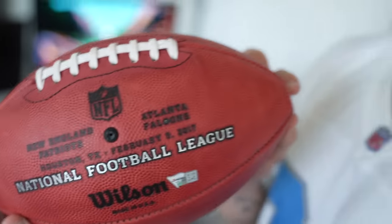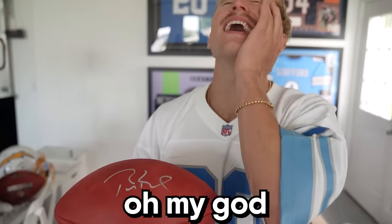Oh my God. Super Bowl ball. It's the Patriots-Falcons game too. They're the greatest comeback of all time. Of course it has to have that. Tom Brady's probably one of the only players in the league other than Patrick Mahomes, you have to have a literal pamphlet of authenticity because otherwise they'd just call bullshit. Oh my God, that's insane.